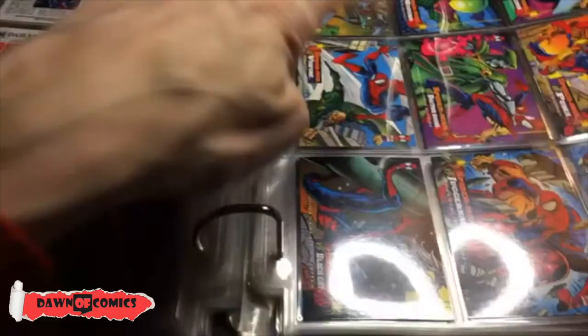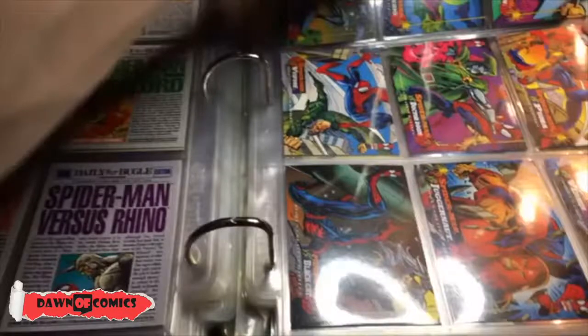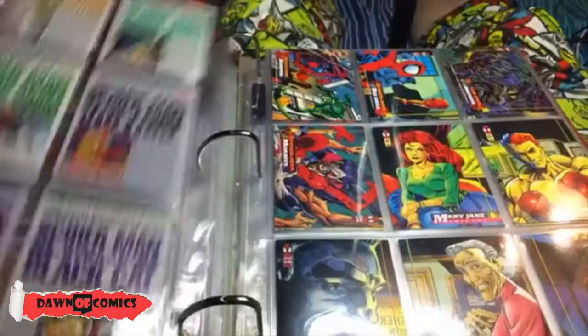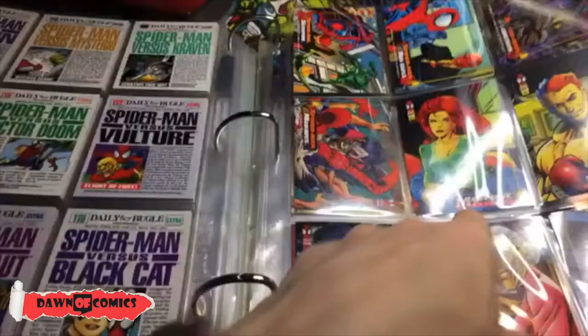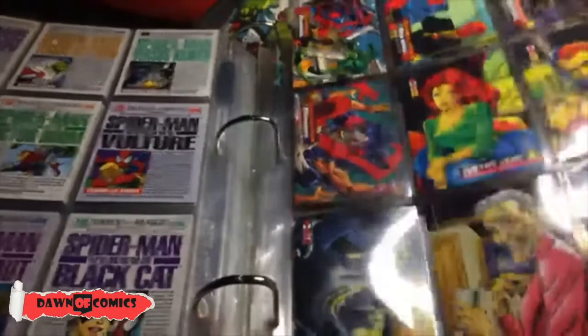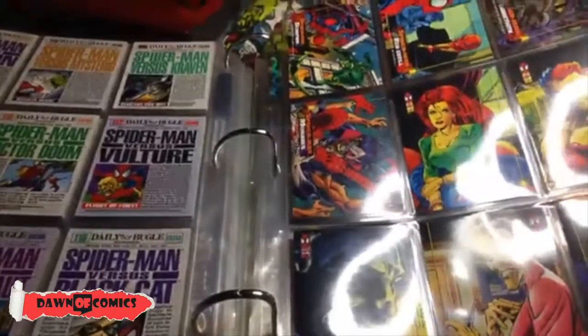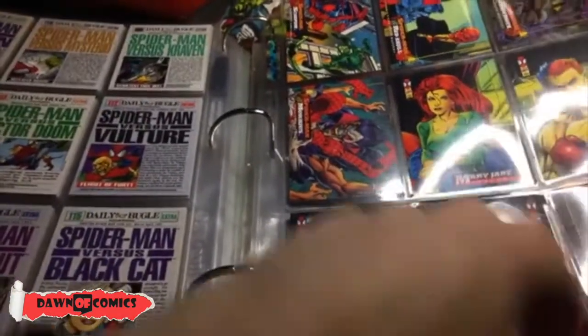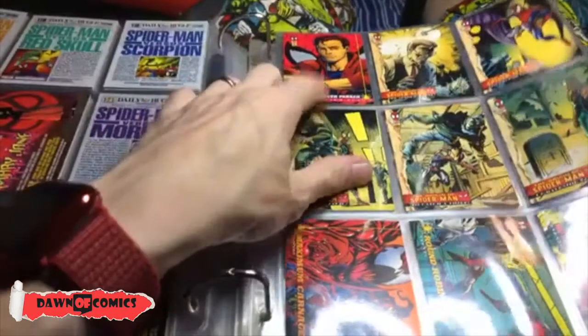Spider-Man vs. Black Cat there, and Vulture. He's getting his butt handed to him by Kingpin. And then we have friends. Mary Jane, Flash Thompson, J. Jonah Jameson, Aunt May, and Joe Robbie Robertson. Not sure who that is. Peter Parker, it's his alter ego.